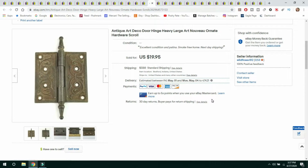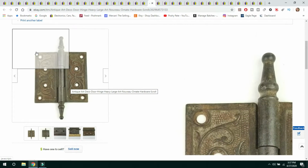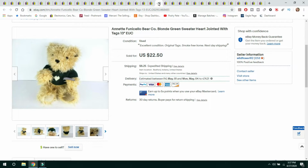This next item is an antique Art Deco door hinge. Now this was a heavy piece. It was not brass. A magnet stuck to it, so it was metal. It was cast metal, and it sold for $19.95, and the buyer paid shipping. A lot of people will use these, and they'll make business card holders out of them. I had seen that on Pinterest, and it's actually a really good idea, because I wondered, what are people doing with one hinge? But, you know, they're making things with them, or maybe they're using them on a door or a window or a cabinet.